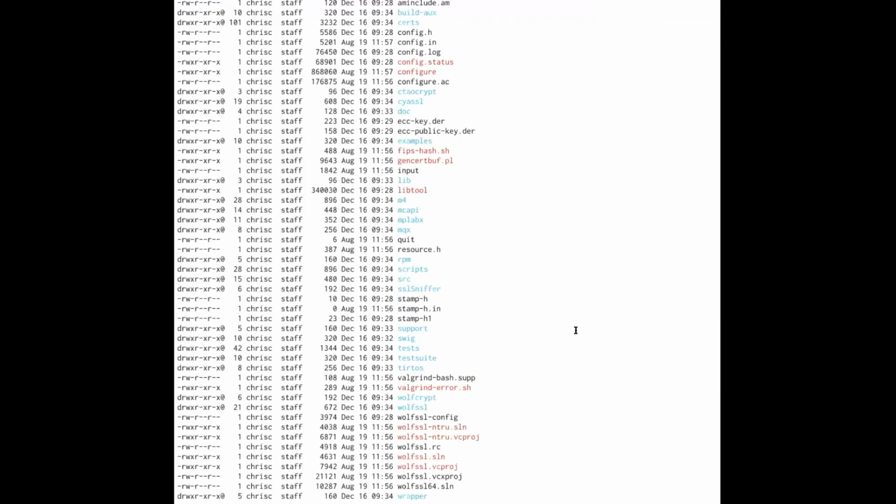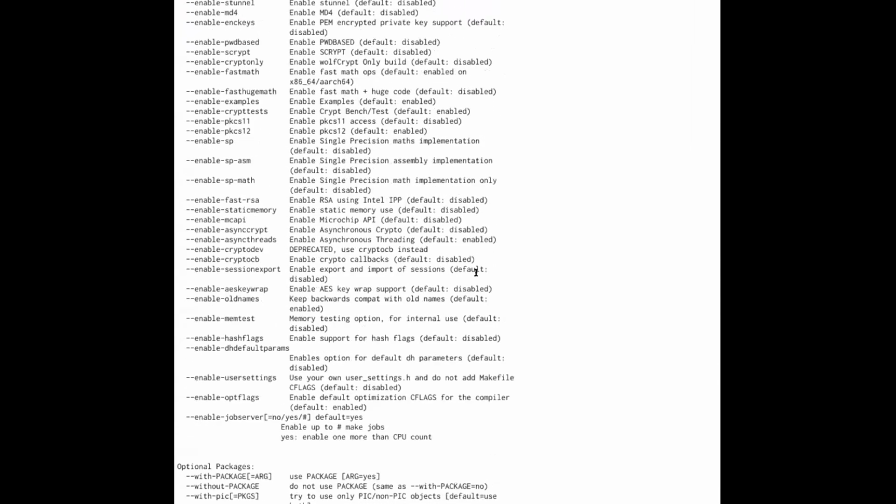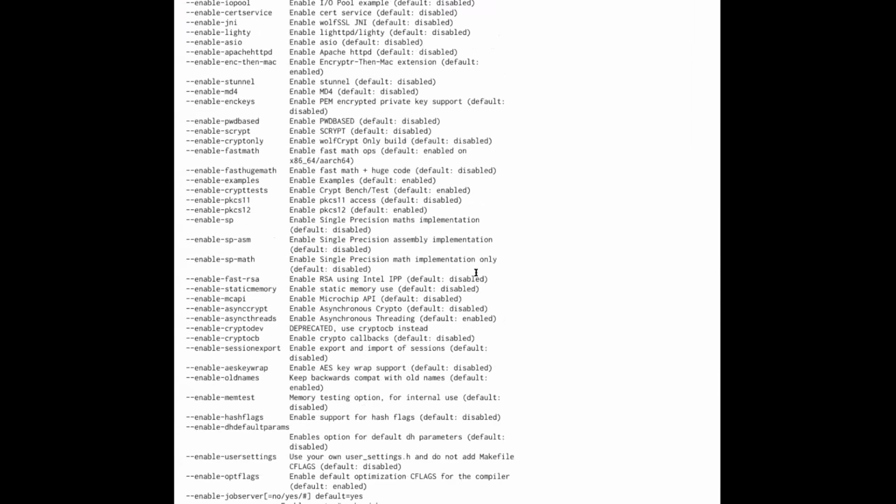So here I have a version of wolfSSL 4.5.0, which I downloaded from our website. All I've done so far is just unzip the directory. Here I'm going to start by running configure. And actually I can do a --help, which would allow you to see, like I mentioned, a dump of all the available enable options for you.